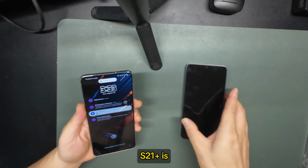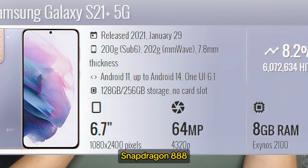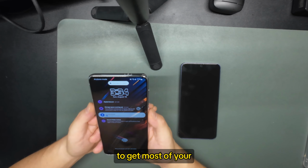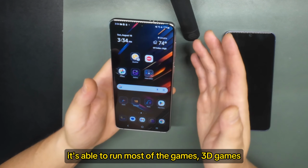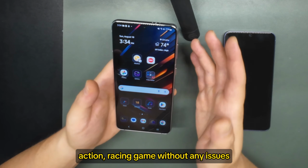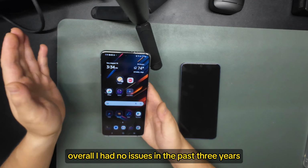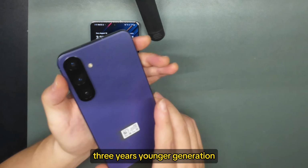S21 Plus is a little over 3 years old now. It's equipped with Snapdragon 888, which by all means is still a very usable phone. It's still snappy, smooth to scroll, and it's equipped with 8GB of RAM, so it has plenty of power under the hood to get most of your tasks done without any issues. And you can also play 4K videos. It's able to run most of the games, 3D games, action, racing games without any issues. I've tried them all. Overall, I had no issues in the past 3 years of owning this phone as my daily driver. S24 Plus, which is a 3 years younger generation.